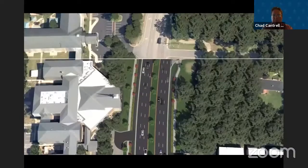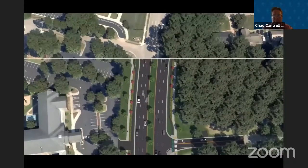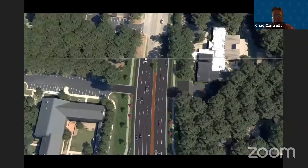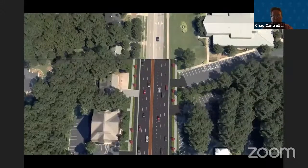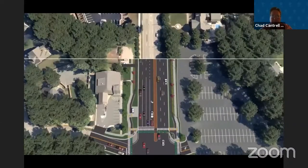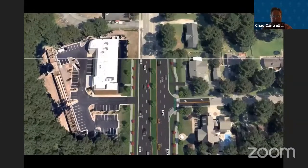As part of the design process since the last public engagement, we worked with NCDOT to allow a speed reduction from 45 miles per hour to 35 miles per hour between the Millbrook Road and Lynn Road to support that 10-foot wide lanes over the 11-foot wide lanes. Based on recent study, 10-foot wide lanes with 35 miles per hour speed limit provide a mild traffic calming effect without an increase in traffic-related crashes.